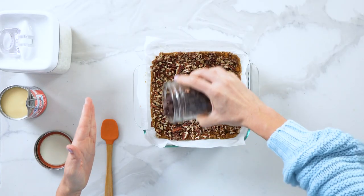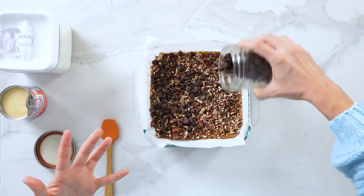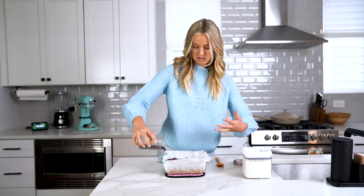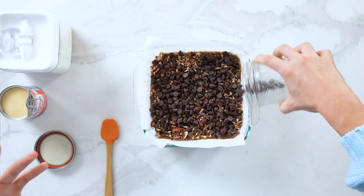Now we're gonna do some chocolate chips. Y'all know me, I never measure my chocolate. Chocolate chips should always be measured from the heart. I think I'm just gonna use all of them.